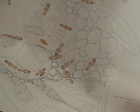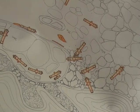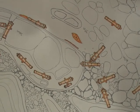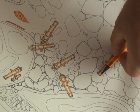This is the updated drawing underway, and already you can see gun 21 has been moved from this position roughly to this position, which is where it actually is, and the same with gun 11. I had it before much closer and it's actually further away.